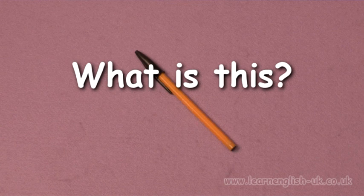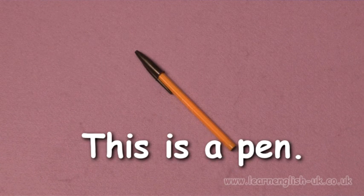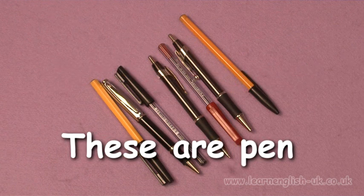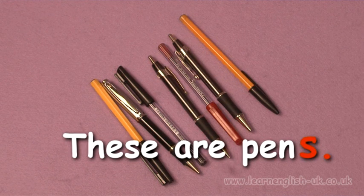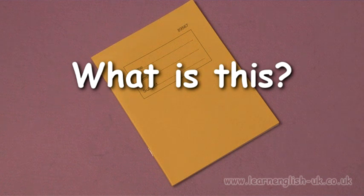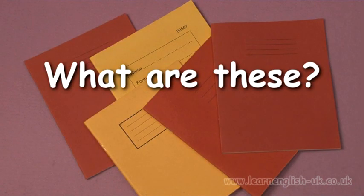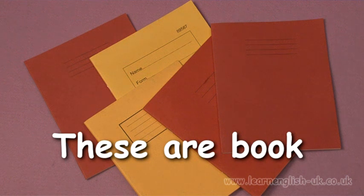What is this? This is a pen. What are these? These are pens. What is this? This is a book. What are these? These are books.